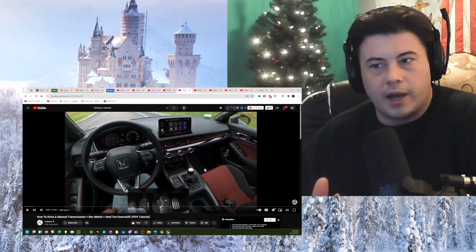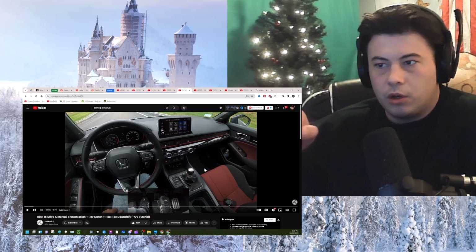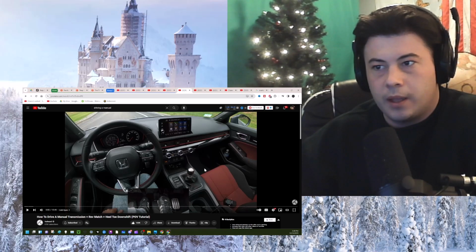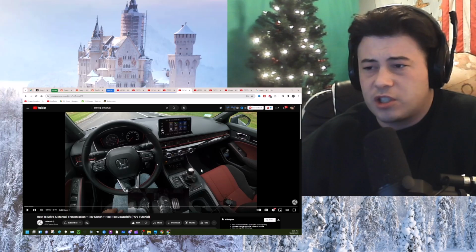So driving manual, guys, it is essentially just knowing when to switch up to the higher gear, and knowing when to switch down to the lower gear, and using the clutch somehow.